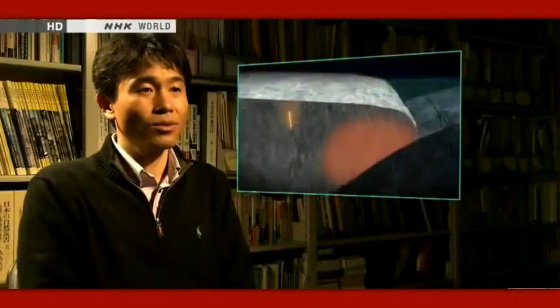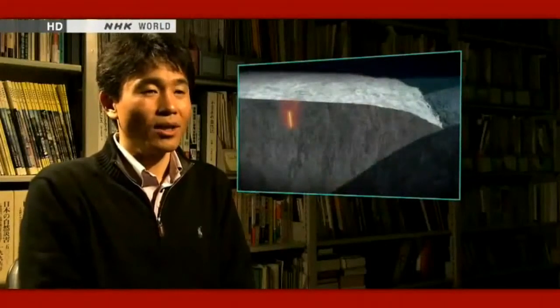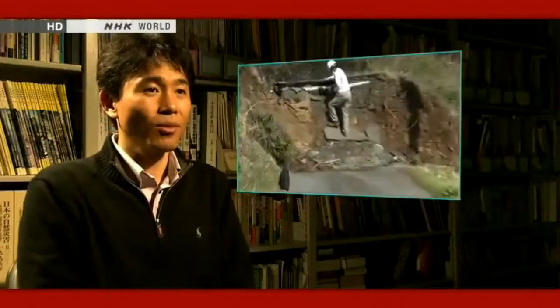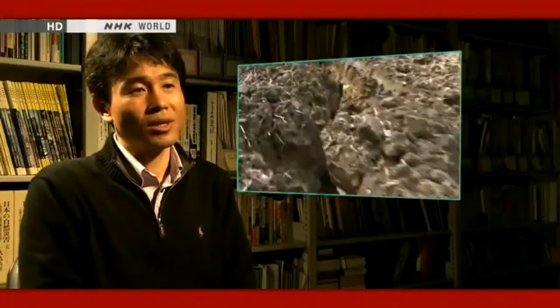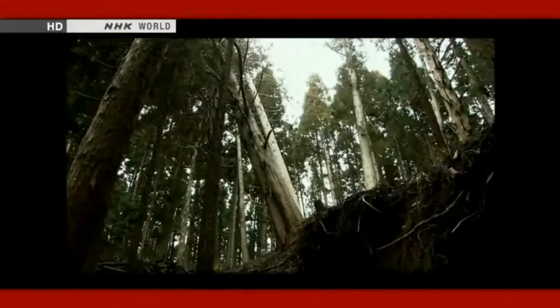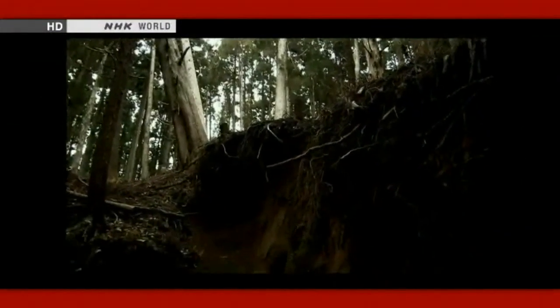Our calculations indicated that the stress on the inland areas of the Tohoku region had been reduced, so there shouldn't have been a quake. But there were some areas inland where seismic activity occurred frequently. For a while, I didn't understand why that was happening. Why were there earthquakes in such an unlikely area?